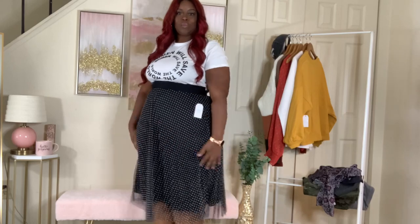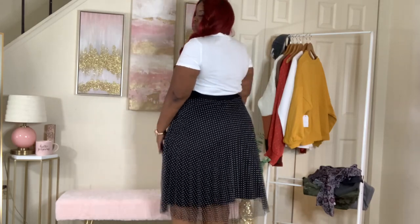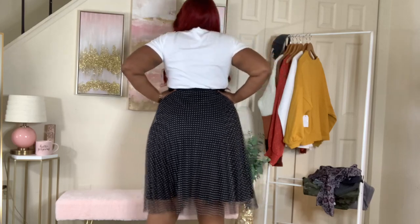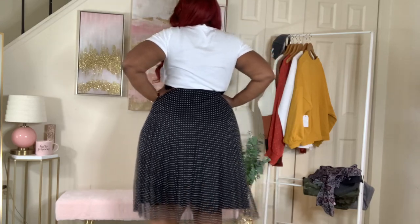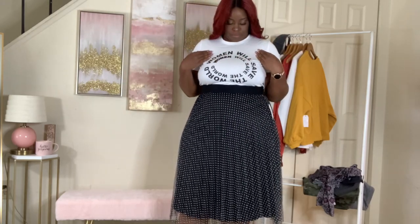This is made by Time and True also, and this also has the slip under it with the pleated skirt on top. And I paired that with this white and black t-shirt. Now, this is a size medium. I was playing around with sizes because I haven't really shopped that part of Walmart as of yet, but I really do like the stuff they have.